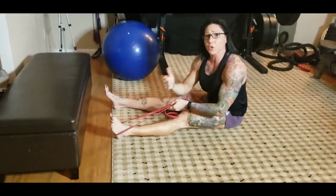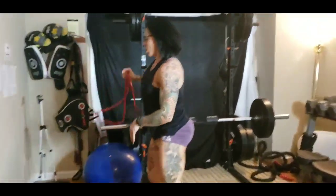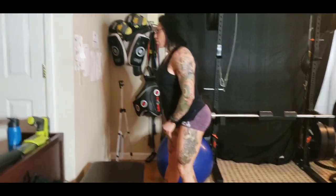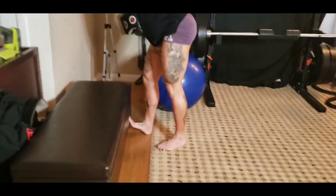So we got hip flexors, quads, hamstrings, calves, super simple. There are 2 ways to do the calves. You could do it with a straight leg, and then you could do it with a bent leg, because it works 2 different areas of the calves. So here or like this, okay?